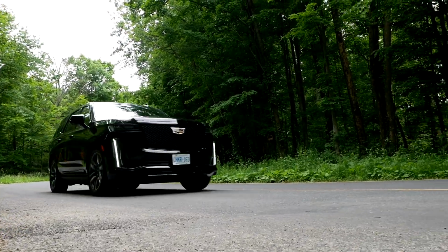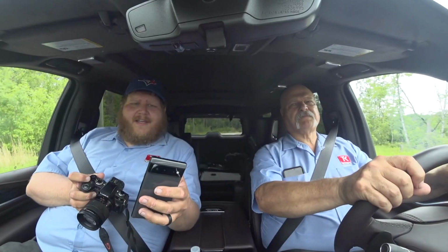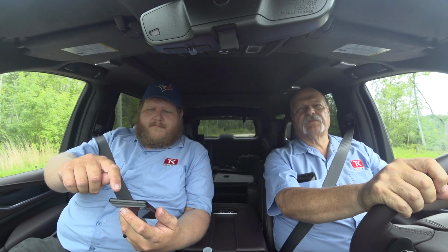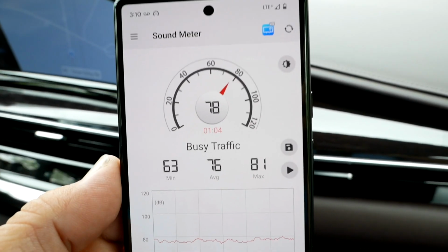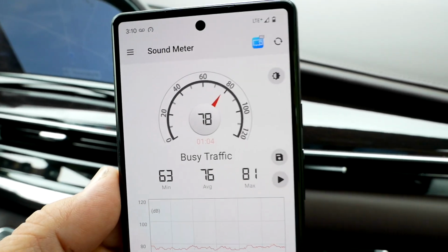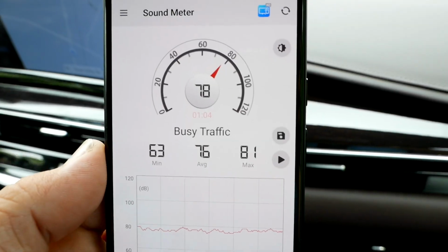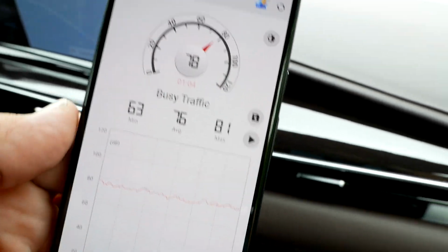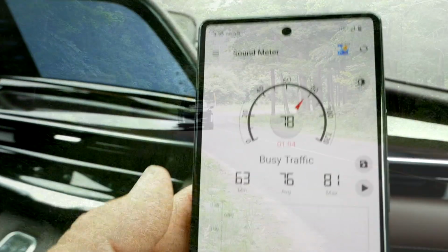Okay, time for a sound test here in the Escalade. So once again, we're going to hit the decibel meter, drive for a minute, and see what happens. Ready, Dad? Here we go. And there it is. That's the same one minute, same stretch of road. And the Cadillac was also, or just slightly louder. Our average here, Dad, was actually 76 decibels, so 1 dB louder than in the Lincoln. I'm a little surprised at that, but the decibel meter doesn't lie. Although I do think the overall takeaway is that they're both very similar, and that is to say, very quiet.